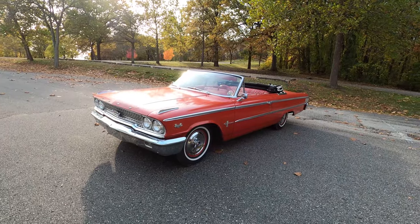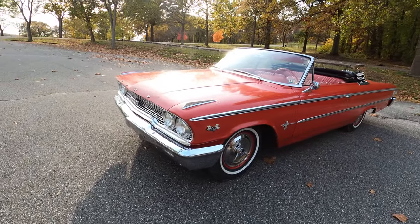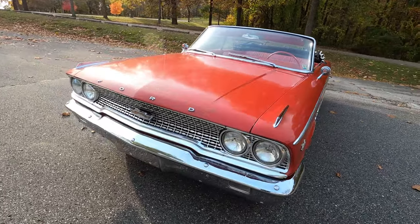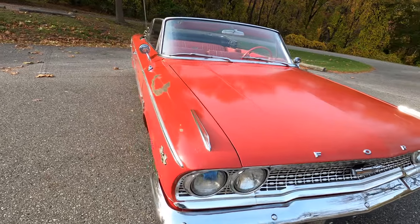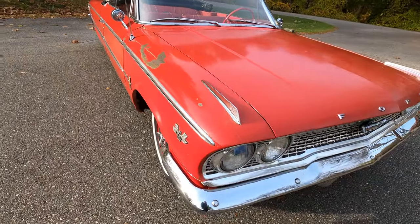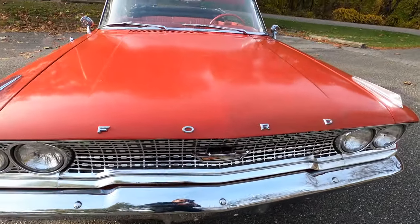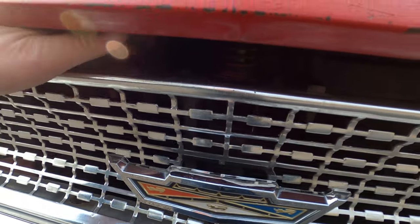Okay, part two of the walk around. Car's got the top down, engine's off. I'll point out some of the details on the car and some of the things wrong with it. Guess we can start with the motor. A quick little walk around here.